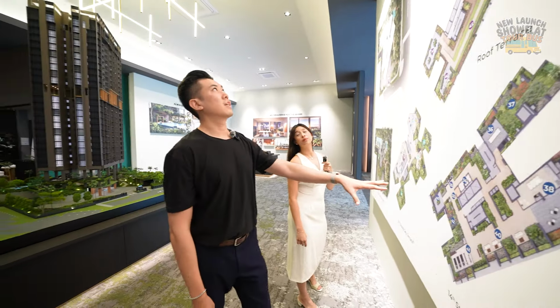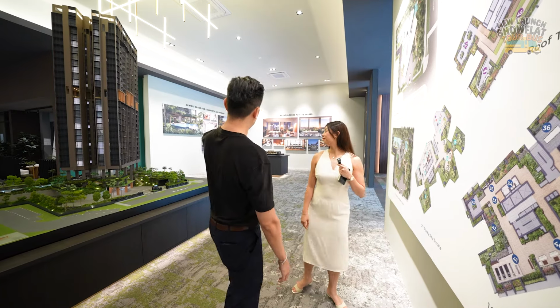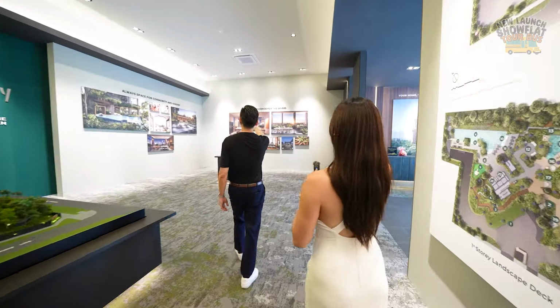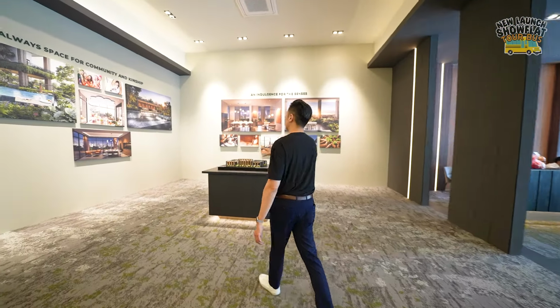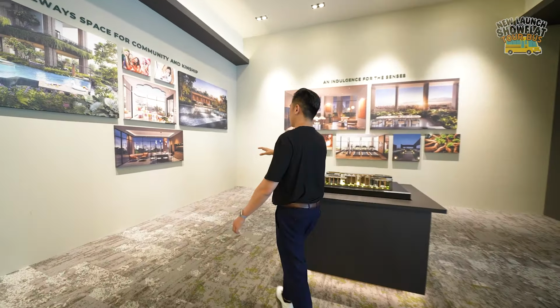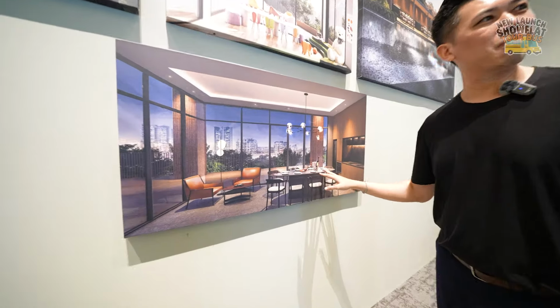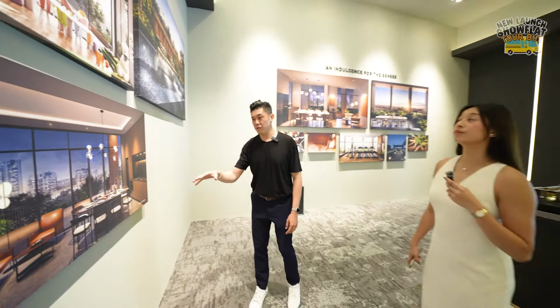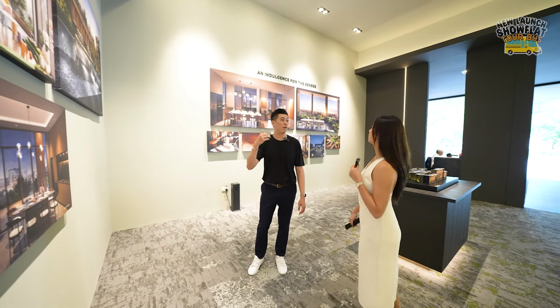Co-working, as we mentioned earlier, you have the Arcady Club, which I think is something very special. What is this thing called? Display wall. This display image. So you can see how it technically looks, how it will eventually turn out from these images. I think this is very beautiful. This looks like a gourmet kitchen plus dining area, while still being able to enjoy the views. Even on level 14, I think you also get unblocked views towards the MBS, the flyer, from the southwards facing.